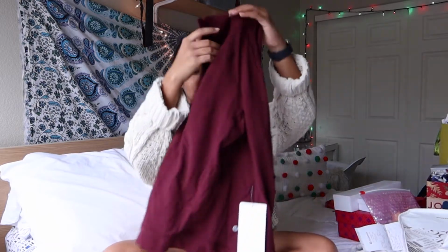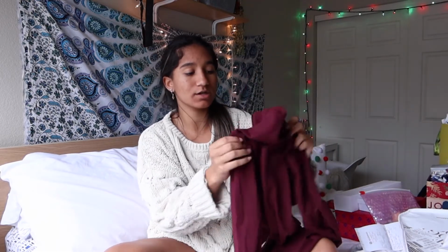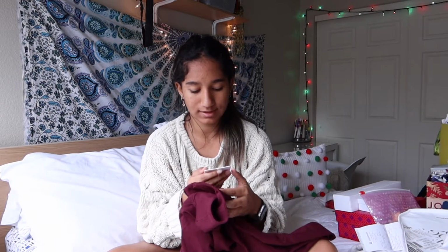The last thing that I got from Lulu was this jacket, and it's just a navy color jacket. This is the only jacket I've actually ever bought from Lulu. It's my first one, so go me, I guess. It's the Outrun the Elements half zip in a size 2.